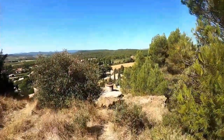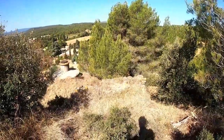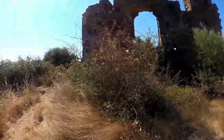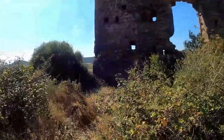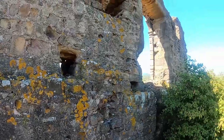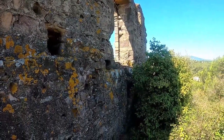Okay, let's check it out for a little bit. There's a little bit of wall over here as well. And then there's this piece, which is 12th century, according to Muette. Pre-12th century. So make our way through the thorns. It's a big window for the pre-12th century.